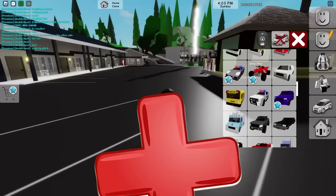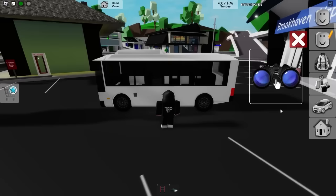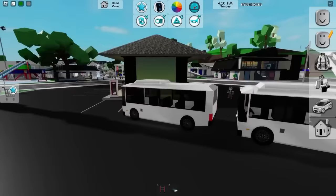All right, next we have the connectable car glitch. So apparently, if you grab two buses, you spawn one bus first, and then you put the next bus right in front of the other bus, it's supposed to somehow connect and turn into like a super bus. I don't know if it works or not, but obviously, that's what we're figuring out today. So let's go ahead and try it in 3, 2, 1, and did it work? Let me see. No, it didn't work.